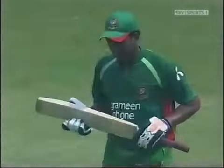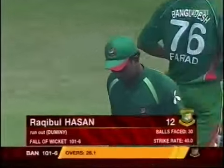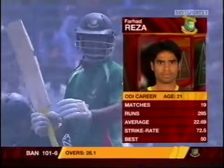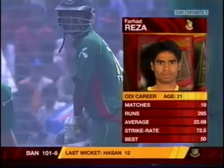So Rakibul has to go back to the pavilion. He'll be really disappointed. 6 down for 101. Six down, very inopportune that run out. Farhad Reza is the new man in. He's played a few matches.